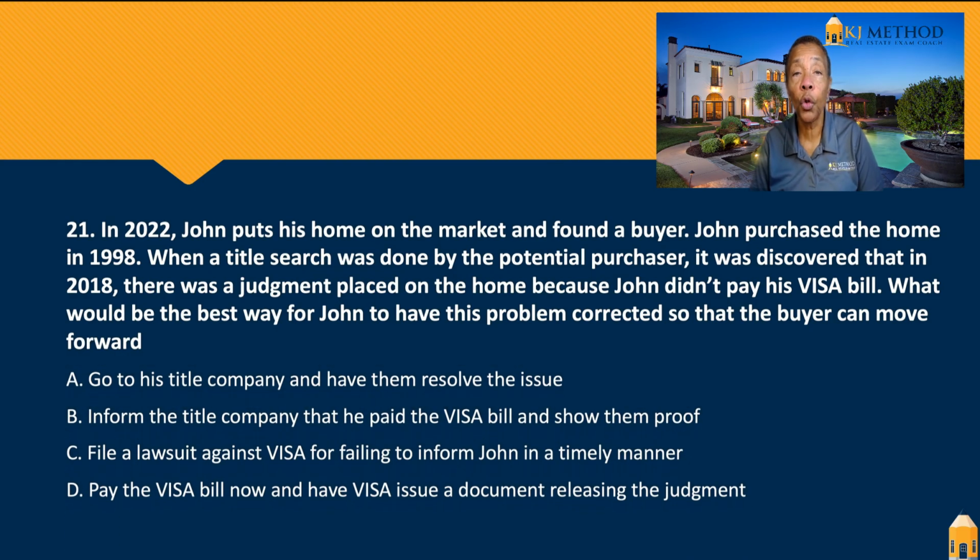A. Go to his title company and have them resolve the issue. B. Inform the title company that he paid the Visa bill and show them proof. C. File a lawsuit against Visa for failing to inform John in a timely manner. Or D. He can pay the Visa bill now, have Visa issue a document releasing the judgment. Well, what do you think?